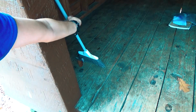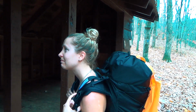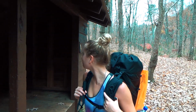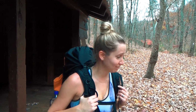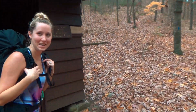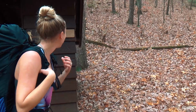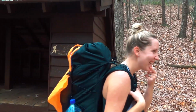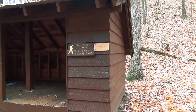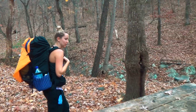A little broom for keeping things tidy. You don't look like you'd sleep here. No? You'd rather be in your hammock? Creepy. Yeah? Not in a good way. Alright, that's fine. Good bench though. I mean, if someone could just bring me some tacos. I know, the bench is solid.